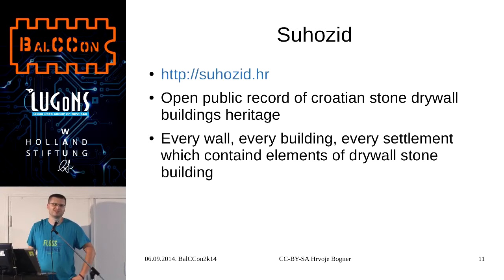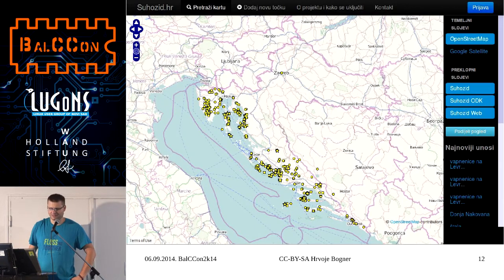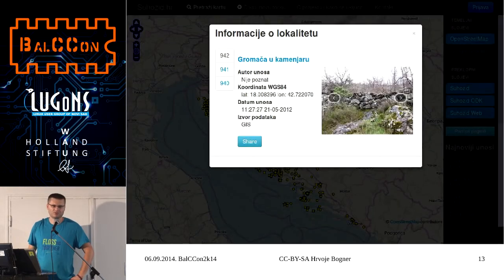There's another principle, there's other stuff you can do. This is Suhozid, translated stone drywall. This is a project from my colleague at the University of Zagreb. They use it to collect all the data about old walls, old buildings, anything that is done with stone drywall. And it looks like this. You can collect the data, you can submit the data, and get the information about cultural heritage with old stone mason techniques. And you can also add pictures and stuff like that.